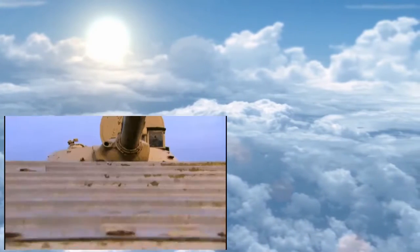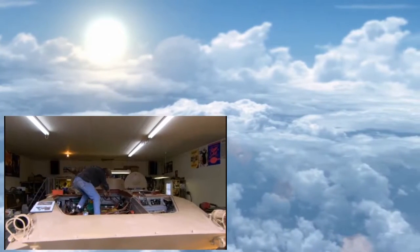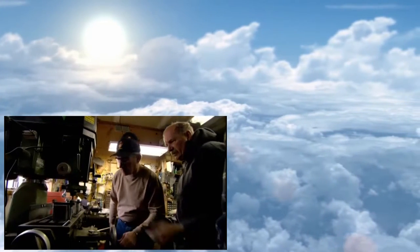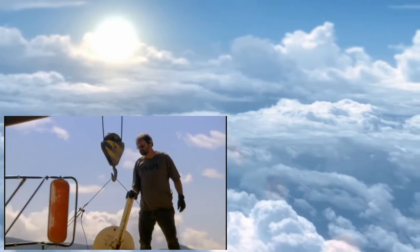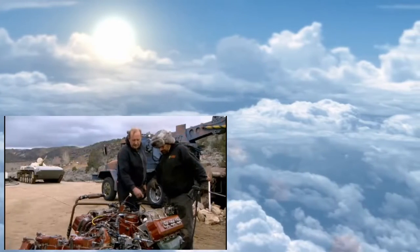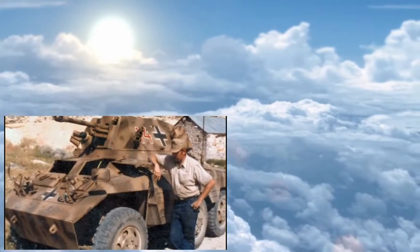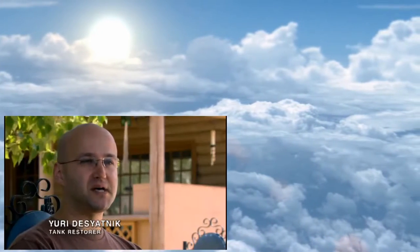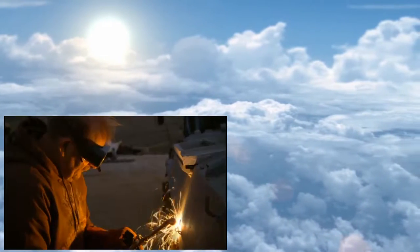Greg's beat up and battered BMP needs some serious cosmetic work, a major engine rebuild, and tons of electrical wiring. To make this happen, he's pulled together old friends and fellow tank restorers. Watch yourself. In this playground, Greg is the master builder. He's worked with Soviet vehicles, of course, German vehicles, French vehicles, etc. And I do not know if there's anybody else that has as much experience as Greg Taylor.